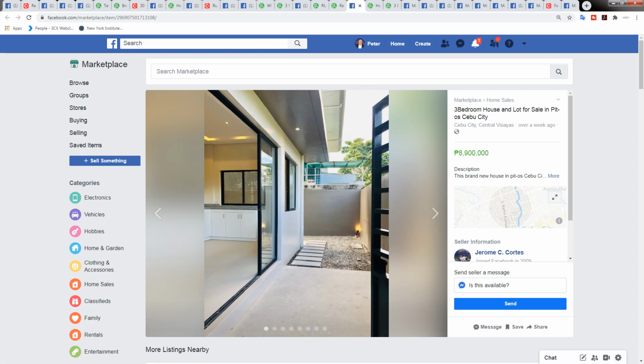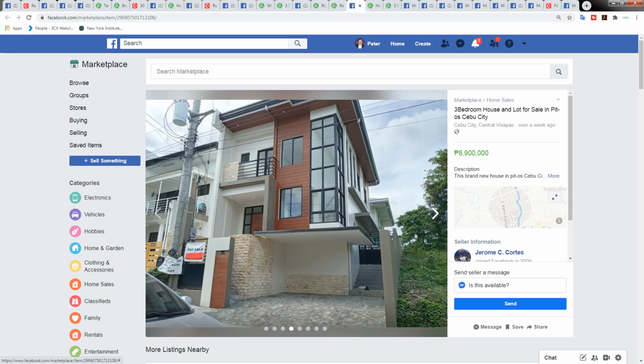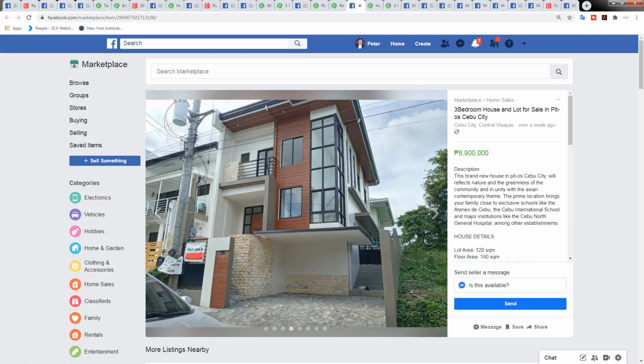Let's move along. So this modern 3-bedroom house and lot in Pitos, Cebu City. And let's have a look at the pictures here. This is what it looks like. Looks like there's room there for 2 cars, well and truly. Nice big modern home. Only newly built. It's brand new actually. Says it's in a prime location and it's close by to schools like Ateneo de Cebu and Cebu International School.